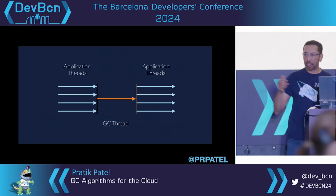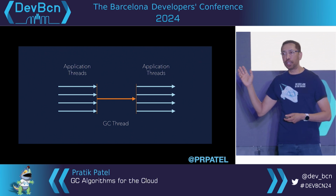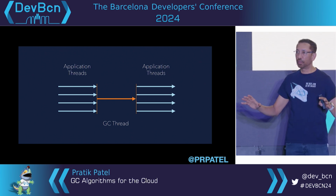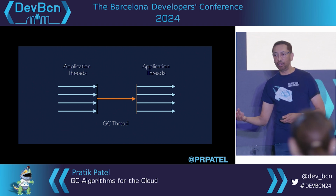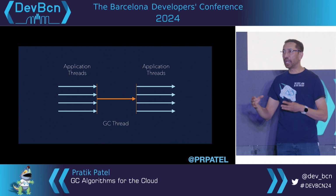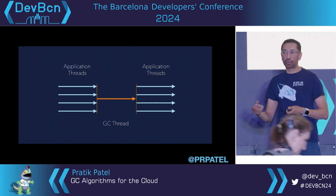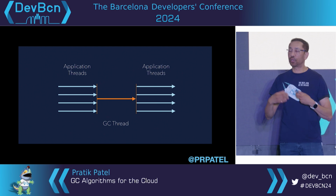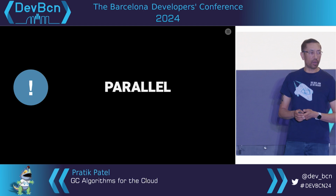Okay, and again, this is what it looks like. You have application threads. When the garbage collector kicks in, all processing stops. It goes and marks objects and removes the objects it can, and then when it's done doing that, basically after the pause, application threads continue running and your app starts working again. All right, so let's look at parallel garbage collectors.